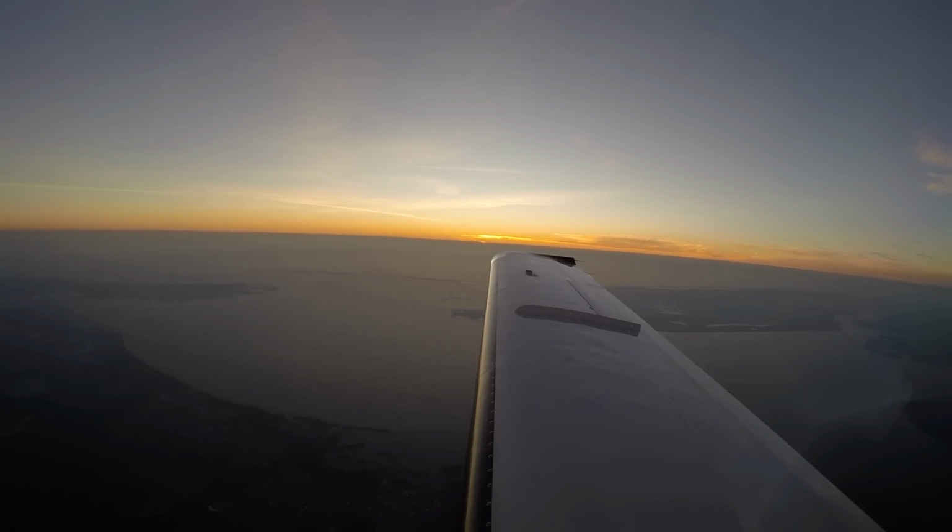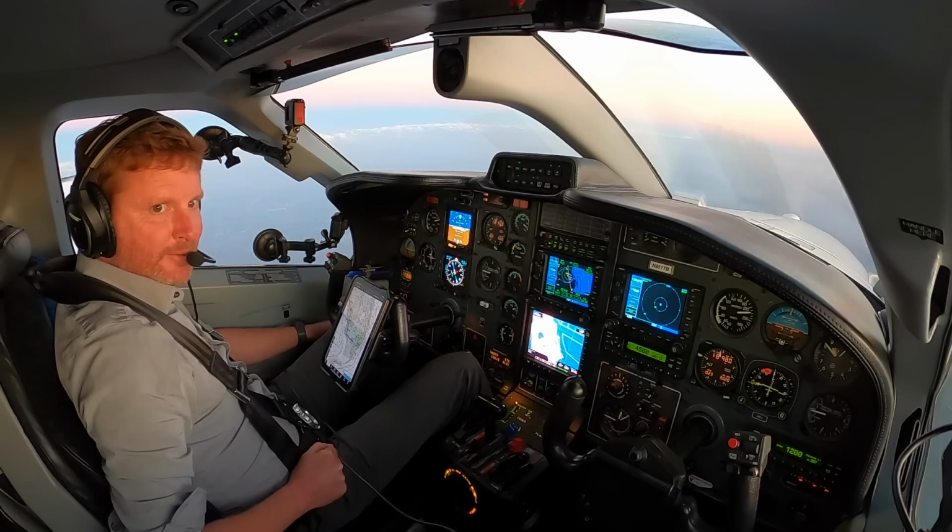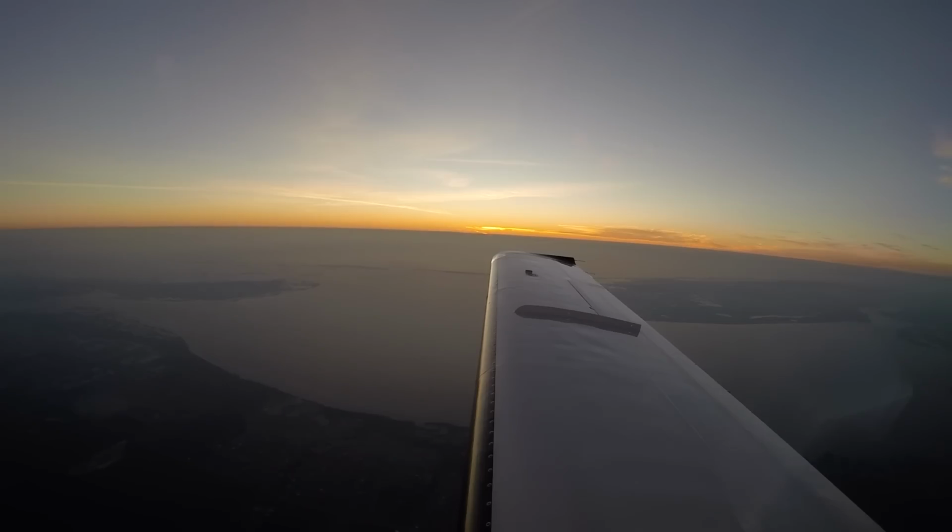3, 2, 1. It's disappeared off the horizon of the clouds, but not all the way from the curvature of the Earth. I can still see it a little bit below the clouds. Being able to watch the sun go down from an airplane, or a sunrise. Alright, it's officially, I believe, over the horizon. I did not see a green flash.